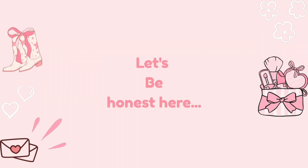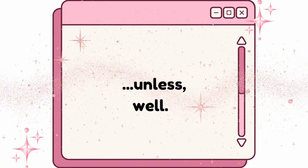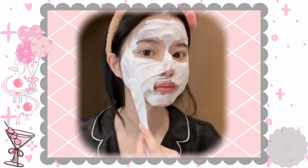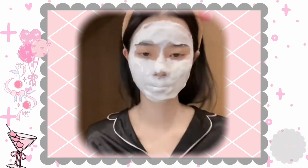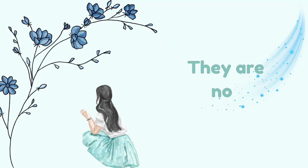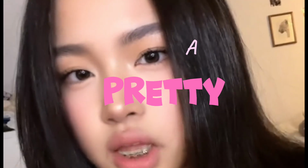Let's be honest here. There are no tips that can make you have a full body glow up in 2 days or a week, unless, of course, plastic surgery. But there are tips that can help you change your entire appearance from head to toe, and those are the tips I'm about to teach you. Now, mind you, these tips are not how to lose weight in a day kind of tips. They're simply meant for you to change your appearance into a pretty you.